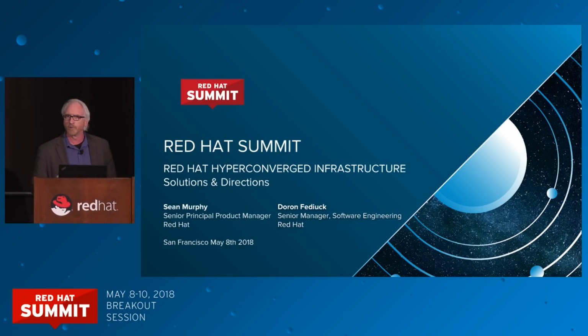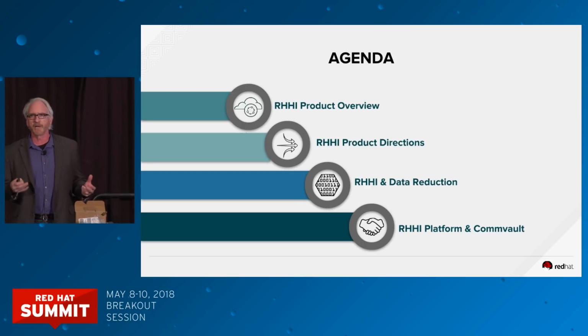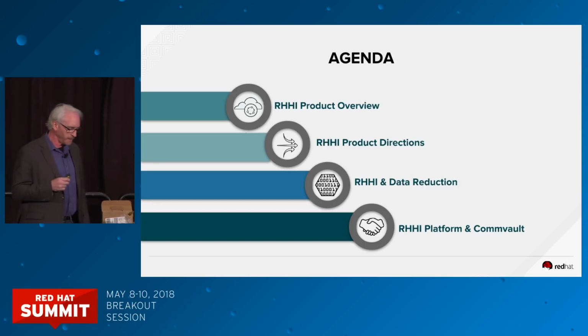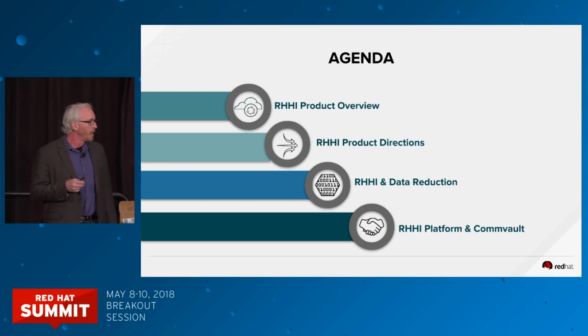Here's what I'd like to take a look at this afternoon. We'll look at some customer dynamics that we've learned over the year or so that we've been to market with the Red Hat Hyperconverged product. That will lead us into a high-level product overview, and then a near-term, longer-term roadmap view, the directions of the product in general.